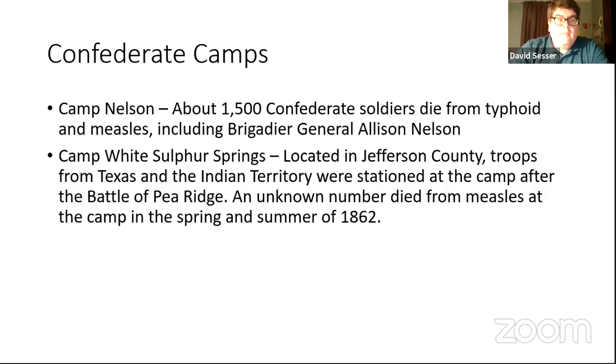And then we also have Camp White Sulphur Springs, which is located southwest of Pine Bluff. Troops from Texas and the Indian Territory there died from measles in 1862. We're not sure how many died there, but there are quite a few. These troops were kept at that camp in an effort to defend the state after the Battle of Pea Ridge.